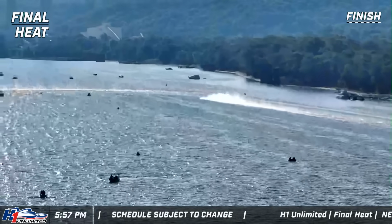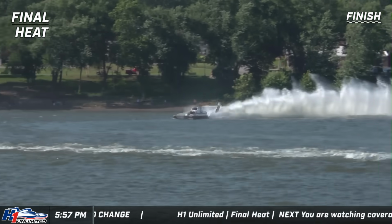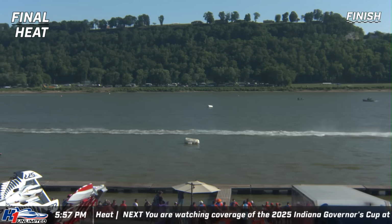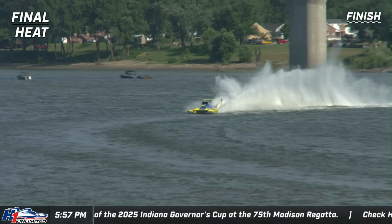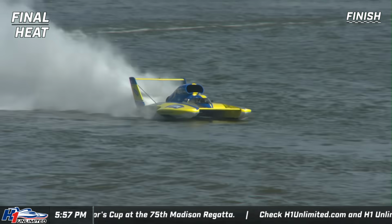Our second place boat is going to be J. Michael Kelly. Wasn't the line he chose. It wasn't exactly the way he wanted to do it, but second place for JMK today with all of the problems he said he was having with the boat earlier, not necessarily having the high speed, something he's got to be happy with. Yep, and here comes a team that I think is going to be pretty happy with the way things turned out in the very end.